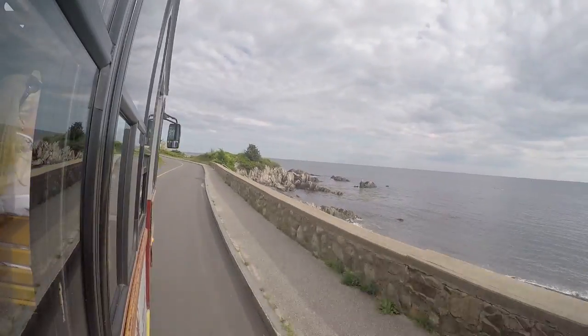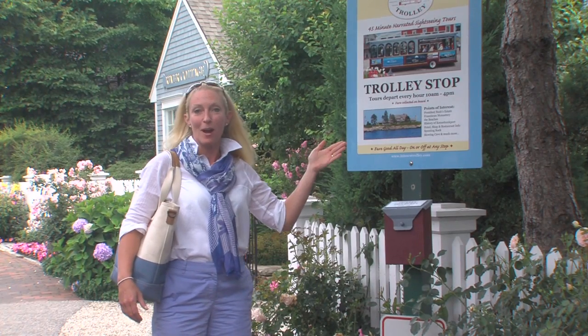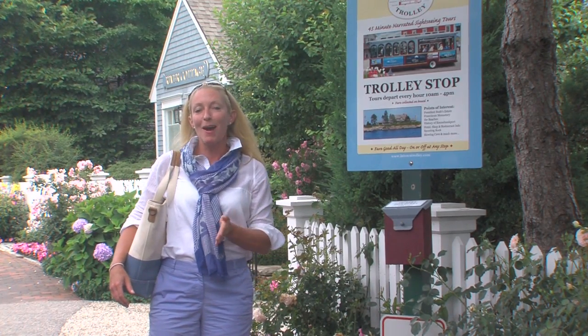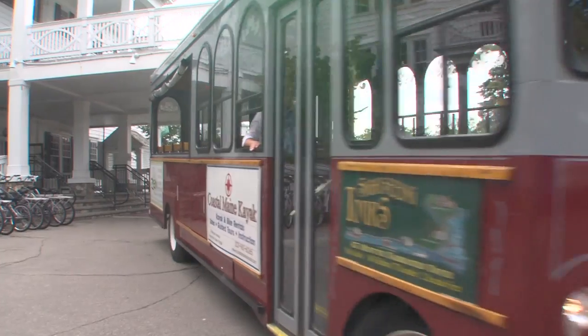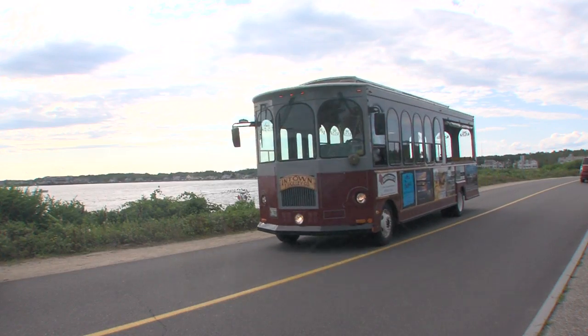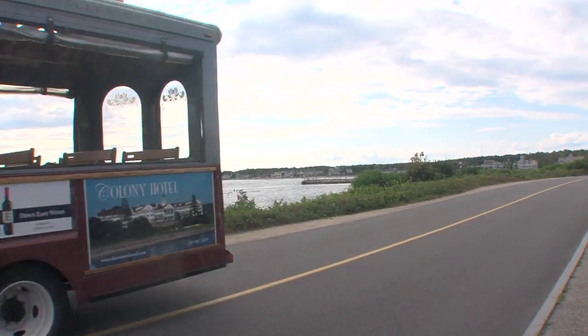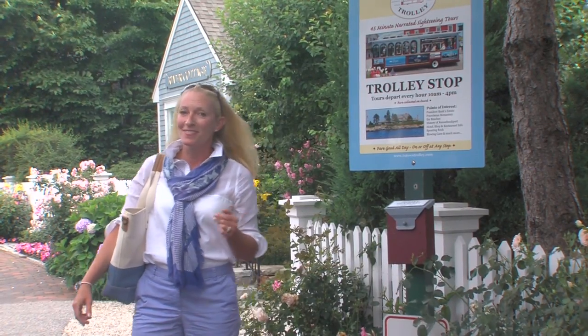So right around the corner from Dock Square on Ocean Ave is this trolley stop. It runs every hour on the hour from May to October. This is a perfect thing to do in the afternoon, and they'll give you a tour, show you the Bush's house and landmarks and beaches and all sorts of things. It's a 45-minute tour, but we're going to take the abbreviated version.